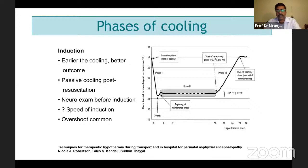So when you look at the process of cooling, there are three phases in cooling. The first phase is the induction phase. Second phase is the maintenance phase. And third phase is the rewarming phase. Now, the induction phase, as I mentioned already, the earlier the cooling, the better the outcome. So you need to try to get the baby down to target temperature, that is 33 to 34, 33.5 to be exact, as soon as possible. As far as possible, most people try to aim for at least by 30 minutes. It should be as fast as possible. And that's why the servo control devices, I think, are much better than that. They really bring down the temperature quite fast.